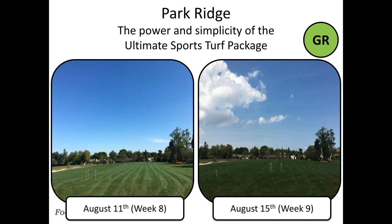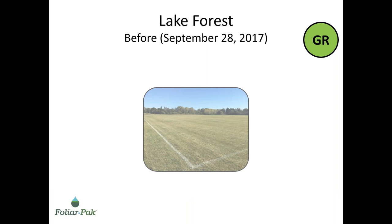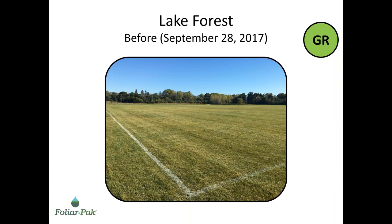Yeah, absolutely. So we did some other stuff up there in Chicago as well, just some before and afters for you guys to look at. This was Lake Forest. And we went through a pretty bad drought up there in the fall. I can't remember how many weeks in a row there wasn't a drop of rain, so we had a lot of fields looking like this. It's not optimal to have weak turf running into fall and winter, because then you're going to look at a really tough establishment period in the spring.